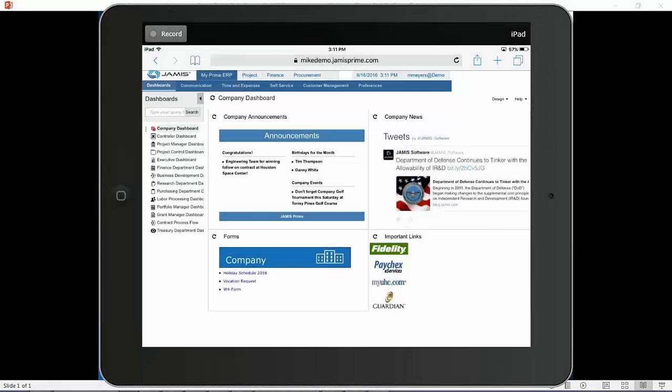Okay, we looked at the mobile app, and now we're looking at the application using an iPad. The way our Janus Prime system was designed was to allow access from multiple devices. I'm logged into it through my iPad, and what you see here is exactly what I see on my iPad. I've logged into the application, and we've landed on what we call our company dashboard page. Over on the left-hand side, I see the functional area dashboards that we'll take a look at in a minute.